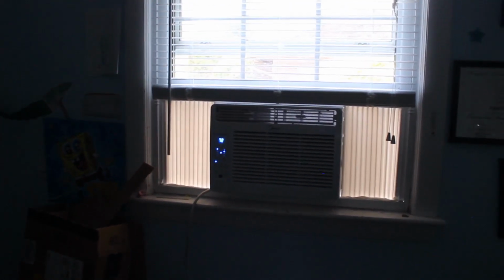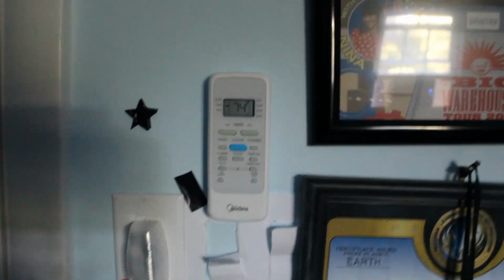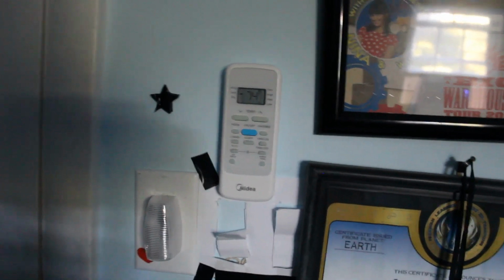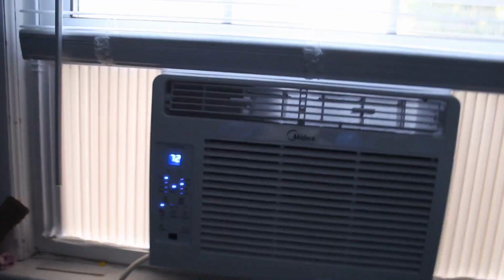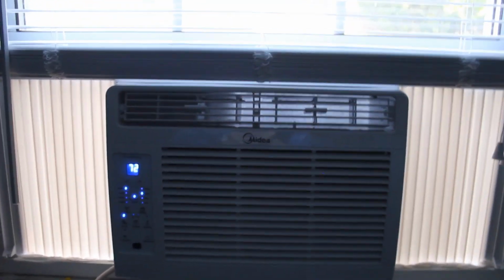Fan just turned on again. I still think we're not getting the compressor on just yet. I'd kind of be surprised if that does happen. It does sound like the fan's running a little bit faster this time. I'm not sure though. I do have it set to auto fan speed. It's on cool because I need to cool my room.